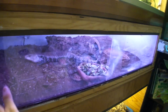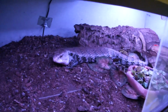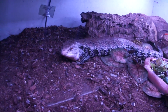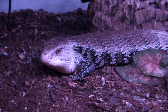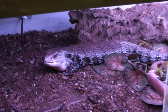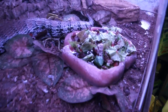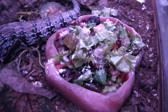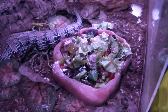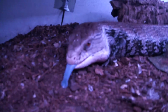Let's get into it. So first off, we'll start off with Sky, just because he's got kind of the wonky cage here. I don't know if you guys can see, but there are lines, and that is annoying. But that is Sky. He is a Meraki blue-tongued skink. He actually just got his food, and he was just eating. But that's his food right there. Got some hamburger in there, got some lettuce, got some strawberries. That's the Sky Dizzle right there.